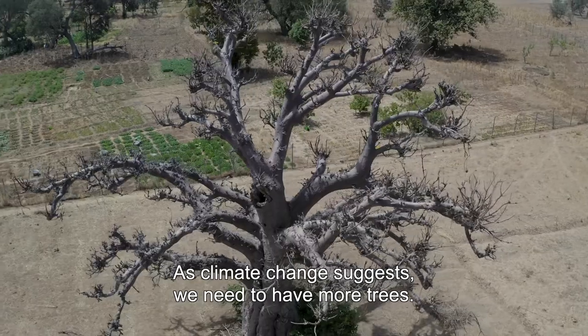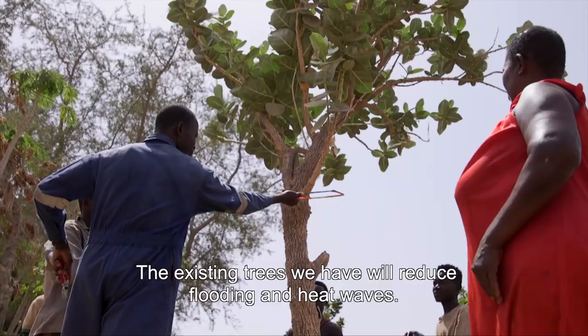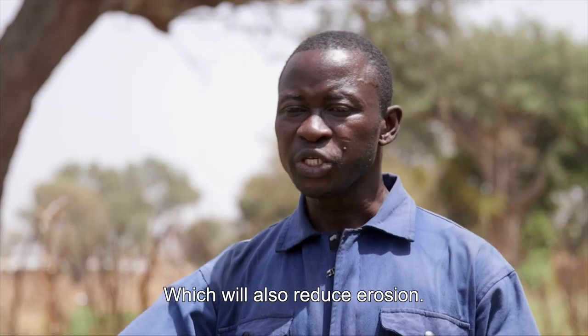As climate change suggests, we need to have more trees. The existing trees we have will try to reduce flooding and heat waves, which will also reduce erosion.